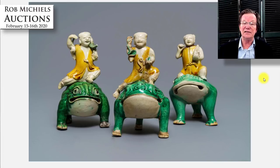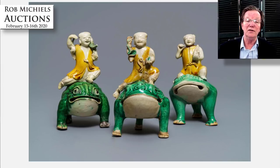And then on to this, the three-toed frogs with the boys on it. These are about 6 or 7 inches tall, Kangxi period, obviously, in good condition. Get the condition reports. Looks like he's got a stub toe here, but that's about it. But it's unusual to find three of them as a group, okay.